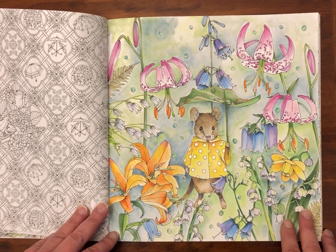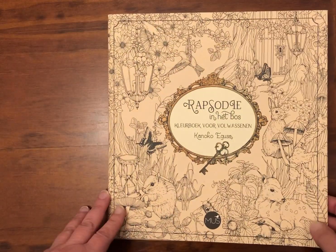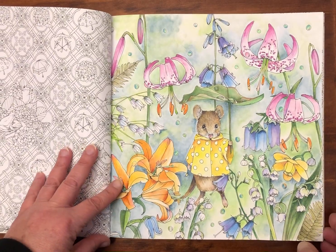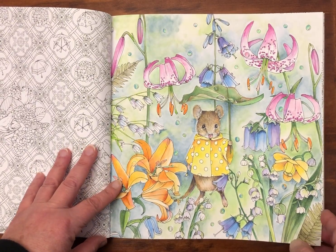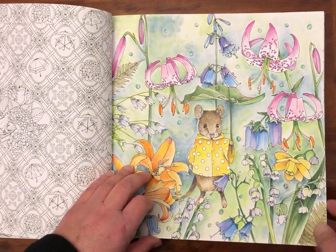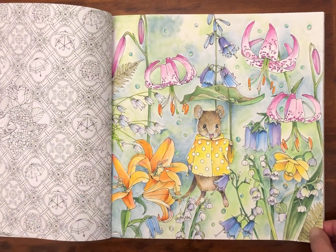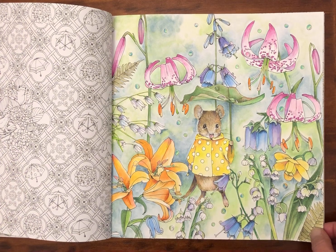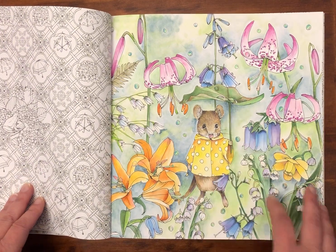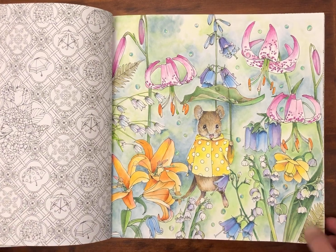So I did kick off the month with this one. It is Rhapsody in Het Bos by Kanoko Agusa. Not sure how to pronounce that correctly, but I'm sure most of you will know what book I'm talking about. So I worked in Derwent Inktense pencils and Faber-Castell Black Edition pencils for this one, and tried to keep a fairly loose watercolory look with the Inktense, and it's worked pretty well for that one.